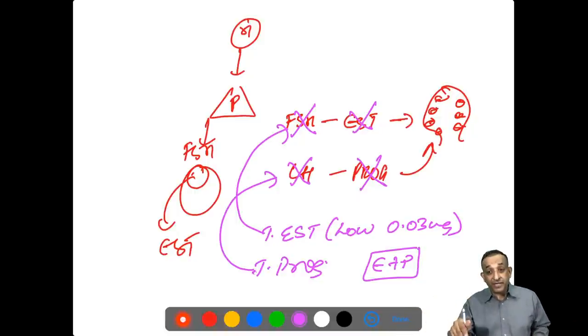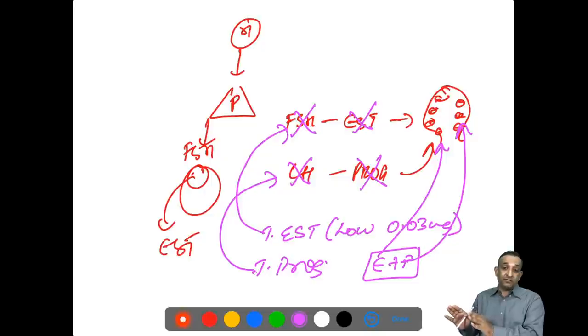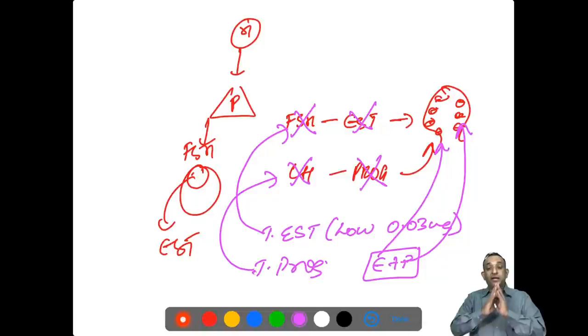Now, how does she get periods? This estrogen causes proliferation, this progesterone causes secretion, and when you stop the tablet, she gets periods. So my tablet gives her periods. She is not menstruating normally anymore. Her FSH and LH have stopped. Her LH and FSH stop, so no estrogen progesterone production from the ovary. Ovary is sleeping, the pituitary is sleeping, nothing is working.